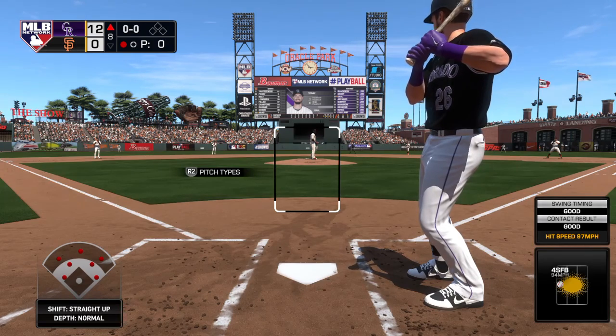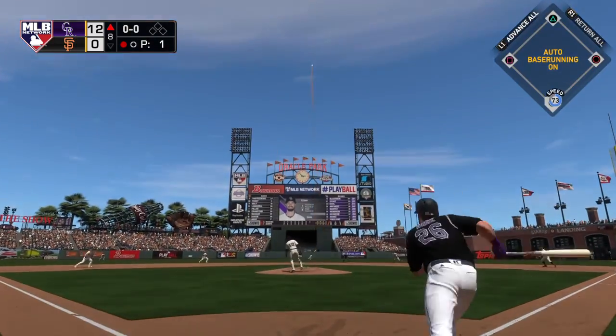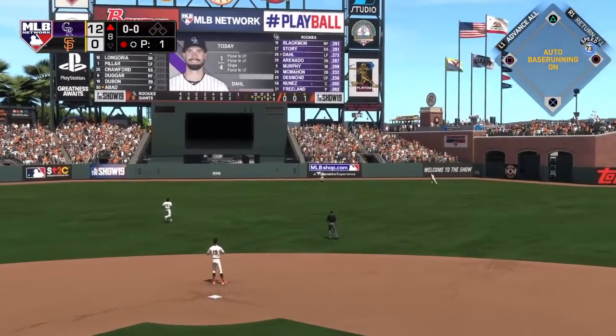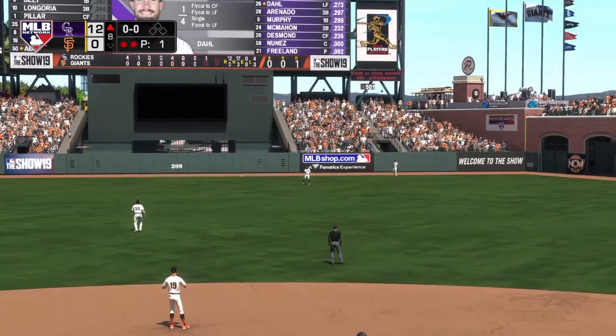So they'll make a matchup move here and bring on a southpaw to face the left-handed hitter due up. Into the box, David Dahl. High fly ball out to straightaway center. Pillar is back, and he'll get there to make the play for out number 2.